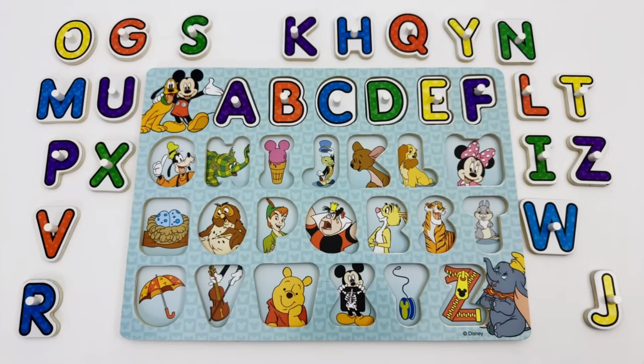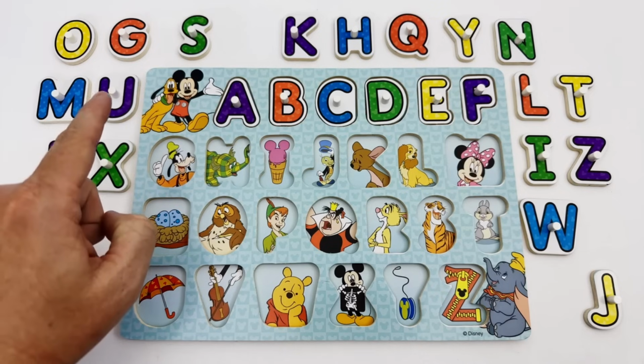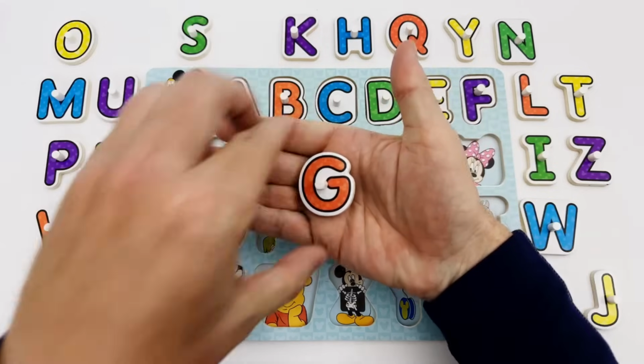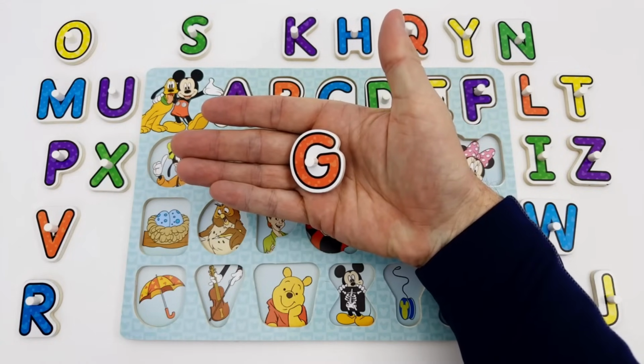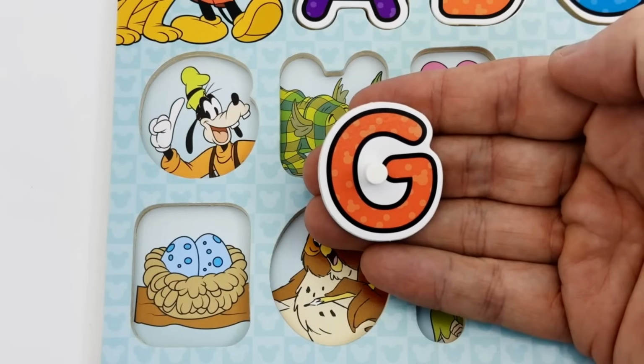Do you know what letter comes after the letter F? Correct, the letter G. Can you find the letter G? Yes, here it is. The letter G is red. The letter G. G is for Goofy.